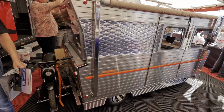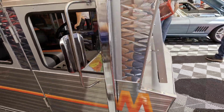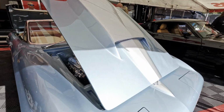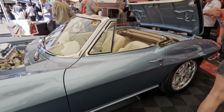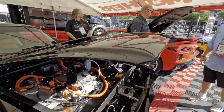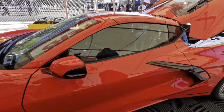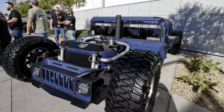And this miniature motorhome that we saw on a golf cart chassis was one of the coolest things of the day. And I would say there were way too many C8 Corvettes here. This Hummer was an interesting take. That's not something you see every day.